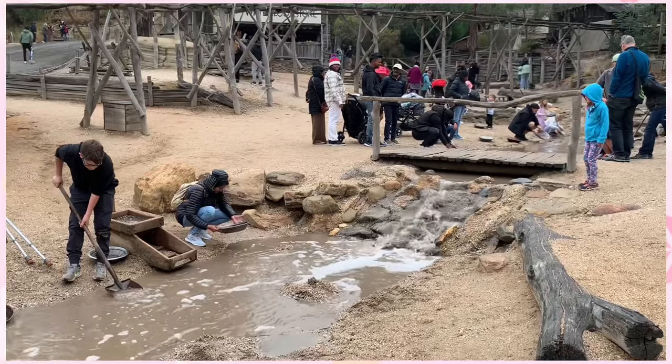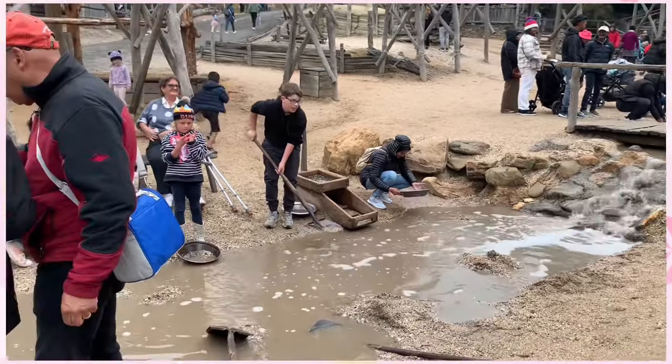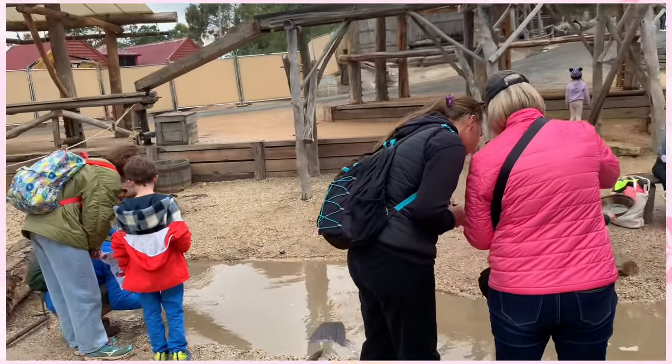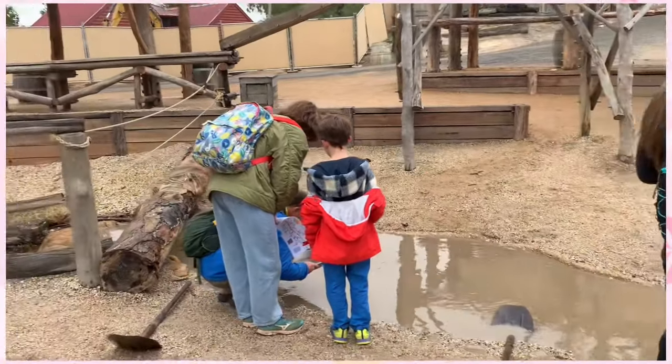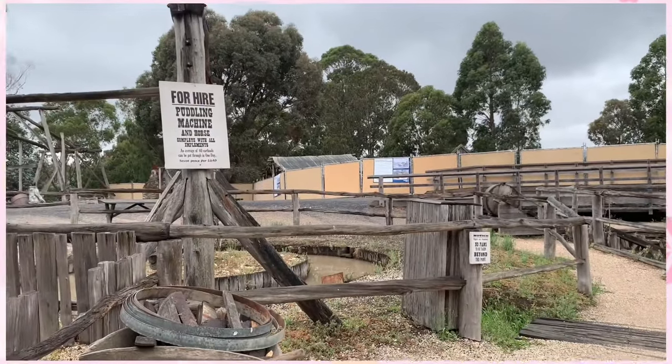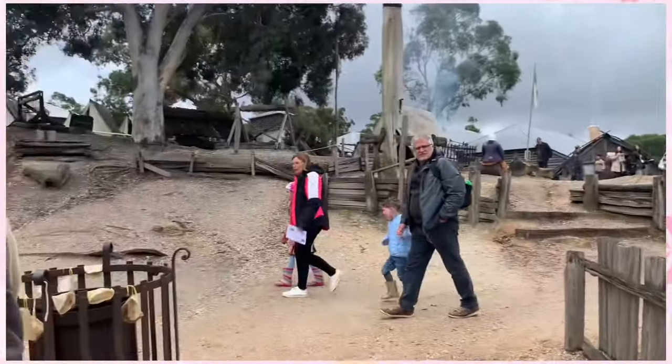At Sovereign Hill, you get to feel what life was like during the era, and also you'll get to experience what it was like to pan for gold, work in a mine, or even witness a blacksmith at work. Keep in mind that you have to pay 20 bucks to be able to get experience like looking for gold.